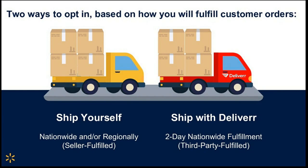So how do you participate? There are 2 ways to opt in. You can choose to either ship yourself and fulfill either nationwide or regionally through the seller fulfilled option, or you can choose to ship with Deliverr through their 2-day nationwide fulfillment. This is our third-party preferred partner, and this is an option in case you're unable to do so yourself.